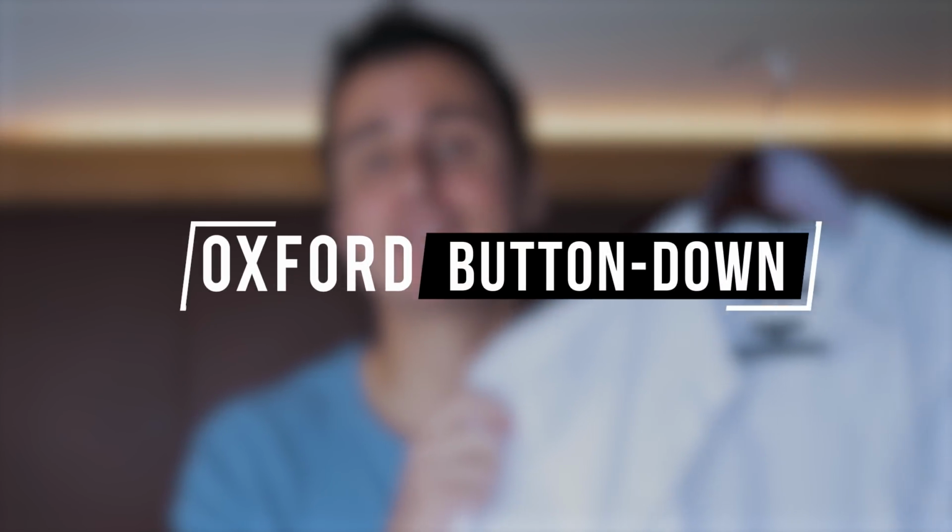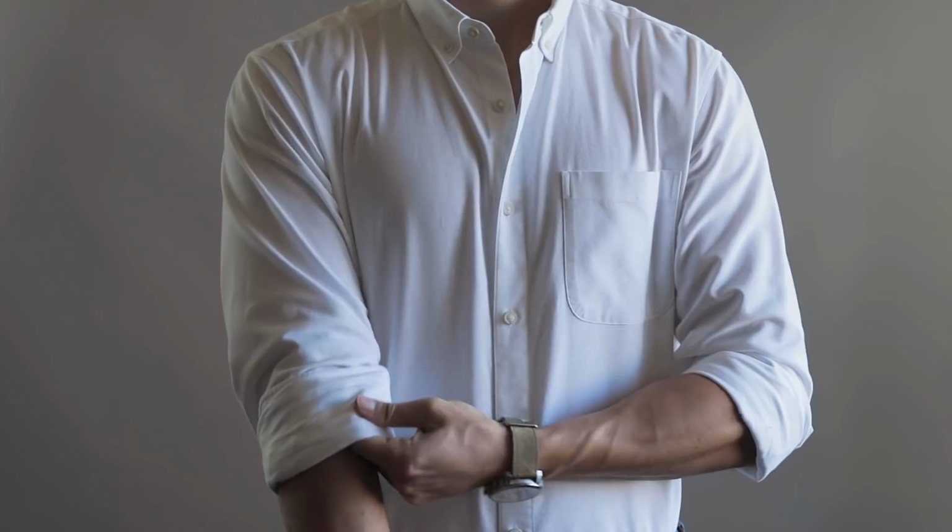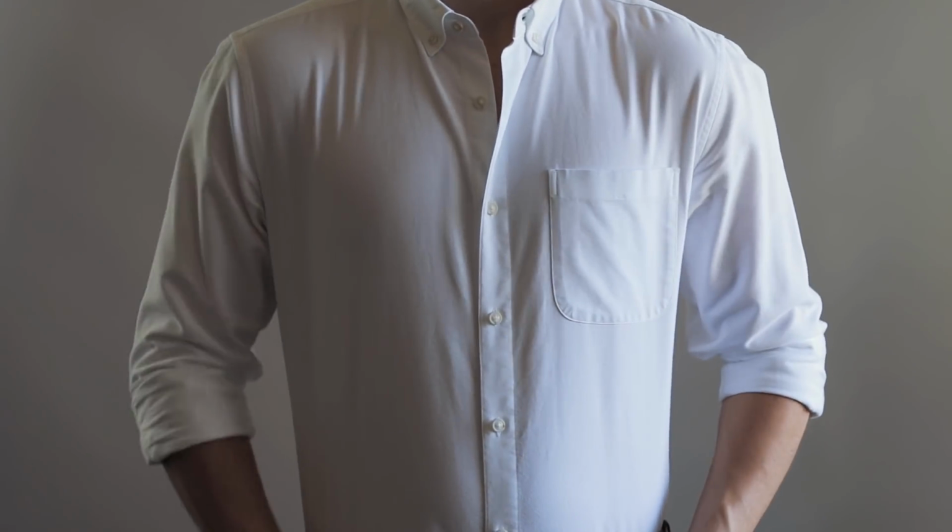Next on our list, we have the classic Oxford button-down, and this is a very stylish shirt that works very well in a casual environment. However, I will say that you have the option to dress a shirt like this up to a certain extent. Wearing something like an Oxford tucked in with dark blue jeans, maybe a brown leather belt, and some brown leather shoes is at the very upper end of the casual scale, I would say.